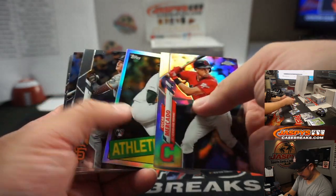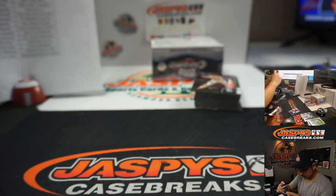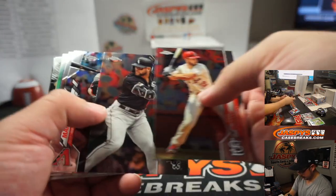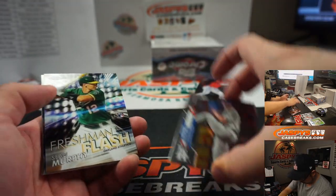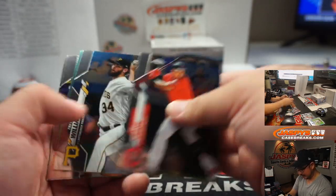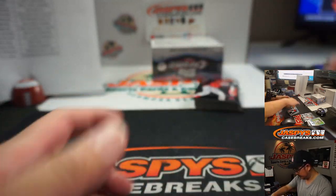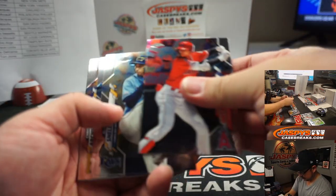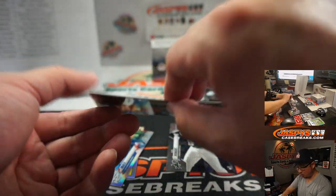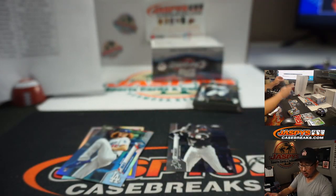Babe Ruth die cut. That's for the Yankees. That'll go to Eric Crow. Sorry. Better not be an auto. Okay. Just throwing cards around. Luis Robert, and an Abraham Toro gold wave, 29 out of 50. That card is gold.